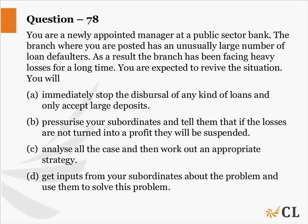Fine. It's not wrong. Delta says get inputs from your subordinates about the problem and use them to solve this problem, right? Analyze all the case and then work out an appropriate plan. Remember that you are new at this place, right? Stress on the question is you are a newly appointed manager. So if you start analyzing all the case and then work out an appropriate strategy, that will take some time. I'm not saying that it is incorrect, but Delta says to get inputs from the subordinates about the problem and use them. So since you are new, you will definitely look for help from people who are your subordinates because they were working there before you, right? Therefore, Delta comes first and Charlie comes next.